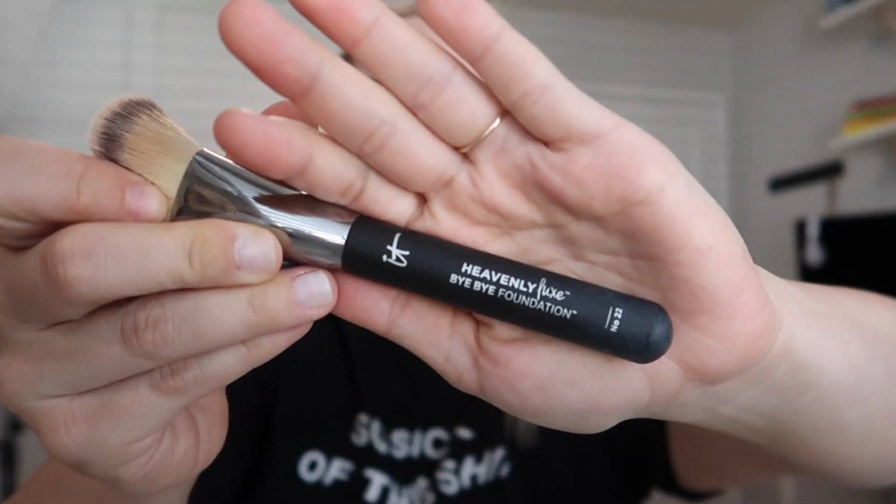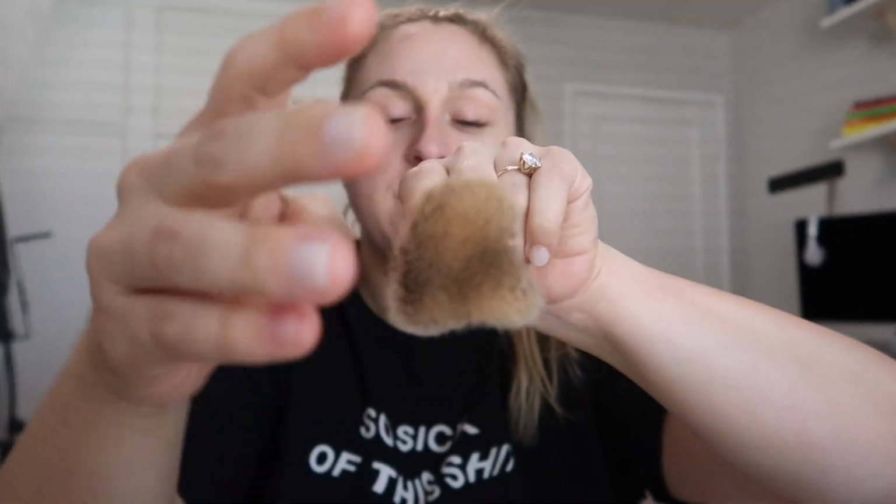That was so rude. Anyway, I'm gonna use the IT Cosmetics foundation brush. This one that's shaped kind of triangular. I really like this one. And then for concealer, I'm using the CoverGirl True Blend. I love this stuff so much. And I'm just gonna go in with a more precise brush to kind of buff that out.